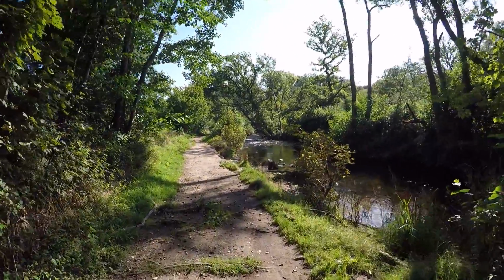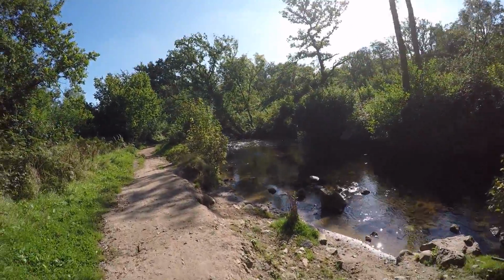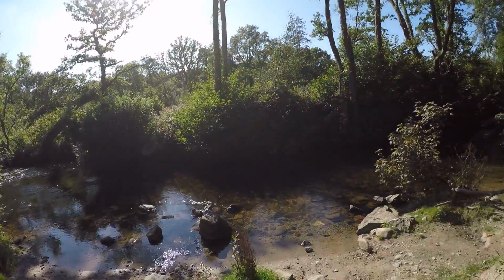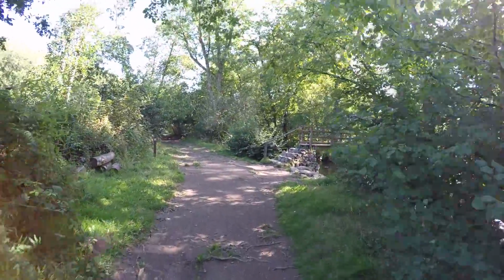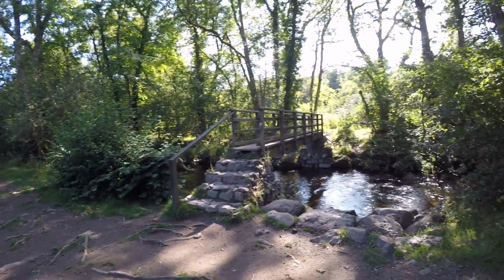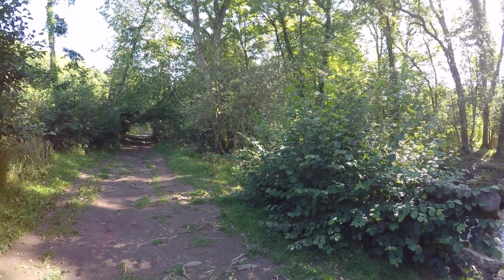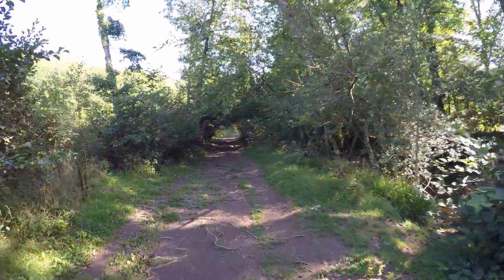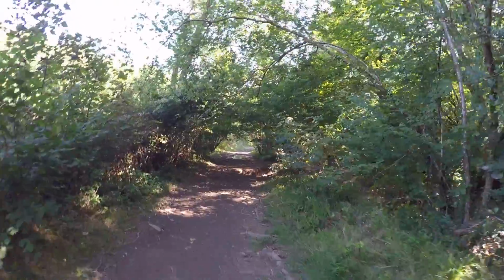Check this out. That is proper handsome. Okay, I've got a bridge. Do we go over the bridge? I need to consult the book. Okay, I think we need to carry on down here, because we definitely have not seen any kissing gates. Check that out.